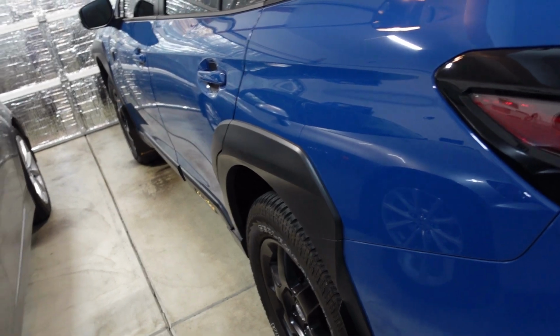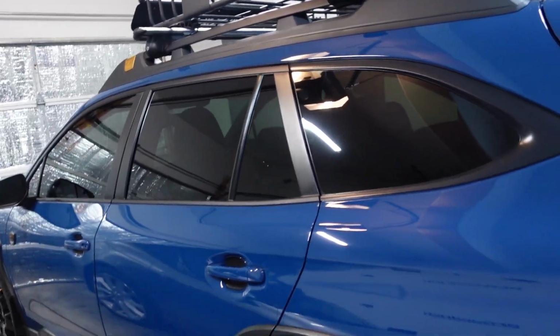Thank you again to Mr. Subaru for pointing that out. Everything's good to go, no leaks.